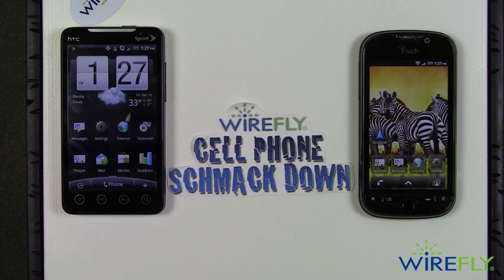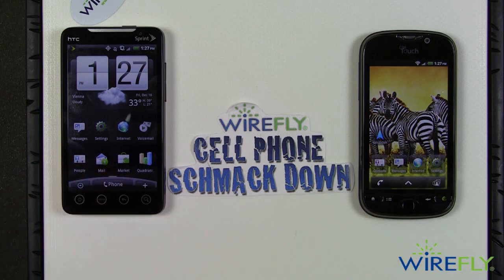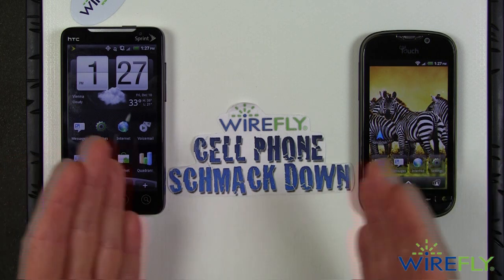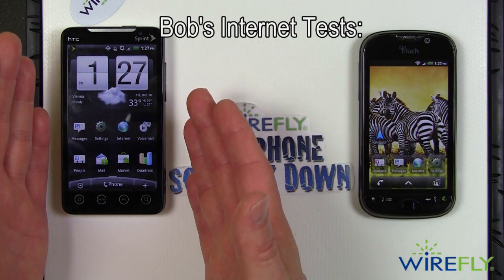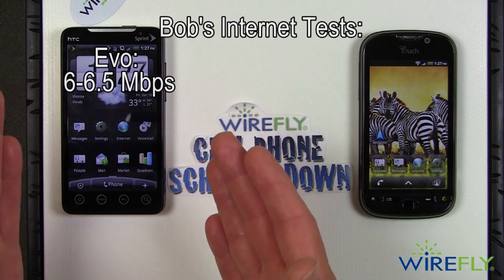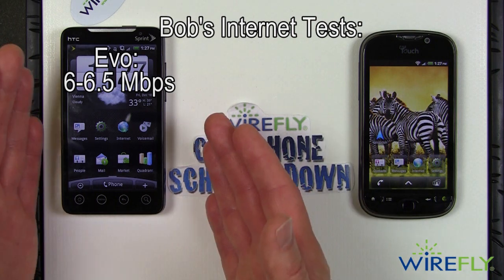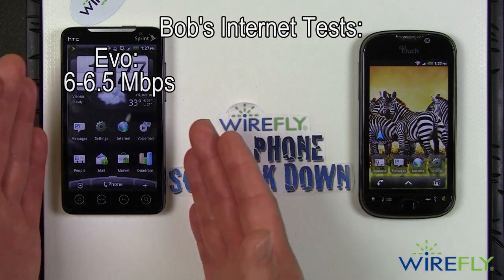It depends on the time of day, how stressed the networks are, and there's many factors that come into play, how strong your signal is. So I can't easily demonstrate them for you. I will say that after several tests that I performed with the EVO, that I got internet download speeds fairly consistently in the 6 to 6.5 megabit per second range, which I think is excellent.